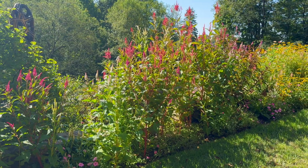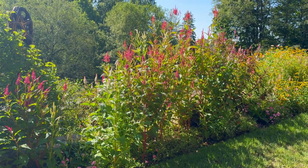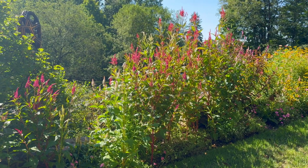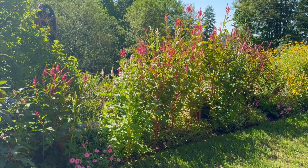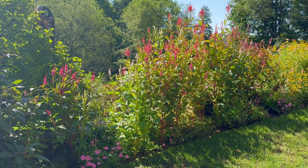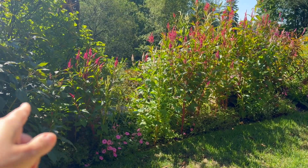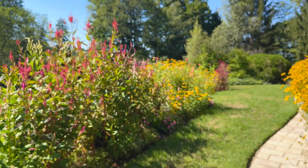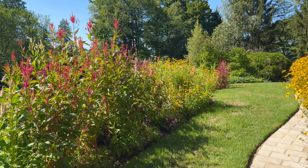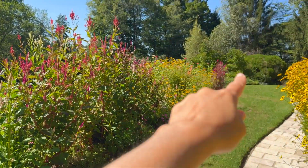One of my favorites, really, and also very easy to grow. Easy to start from seed, easy to grow, and will forever be a staple in my garden. Here in my zone 6B garden, it does reseed and come back every year. So I'm curious to see what's gonna happen here, but I really wanna move these to the other end down there because I've got some ivy that I wanna remove, and I think I want all of this celosia to come back up over there.